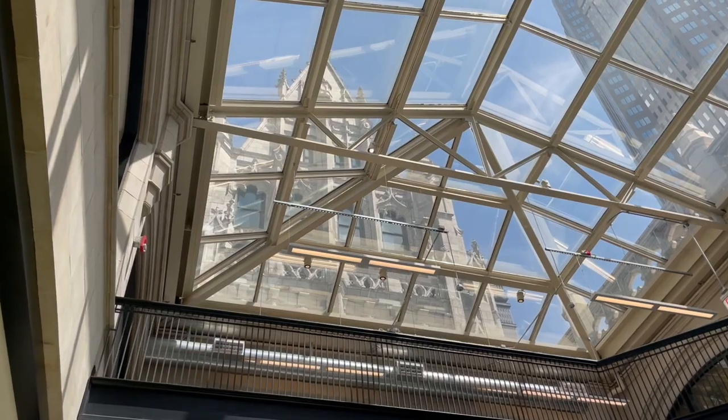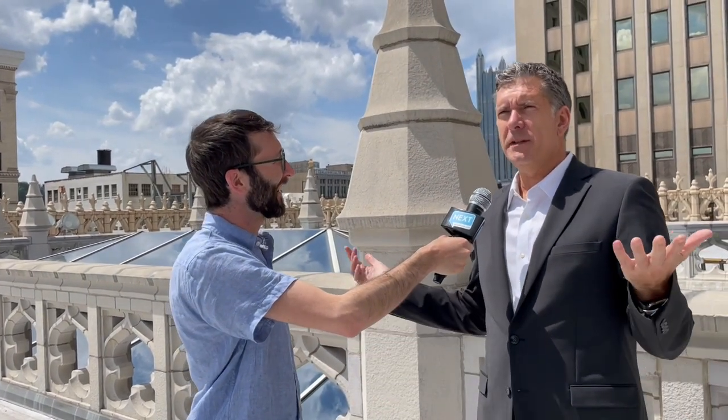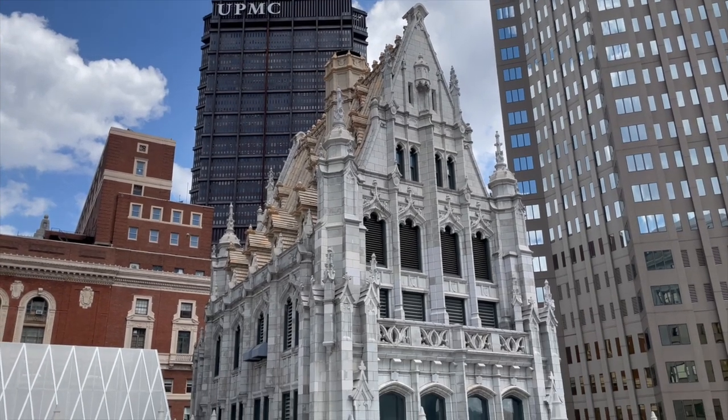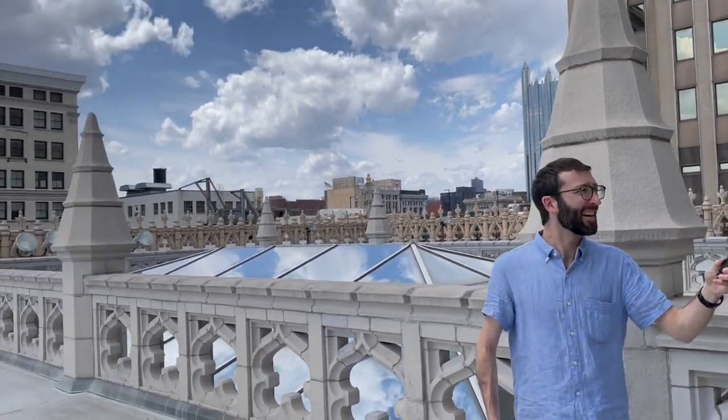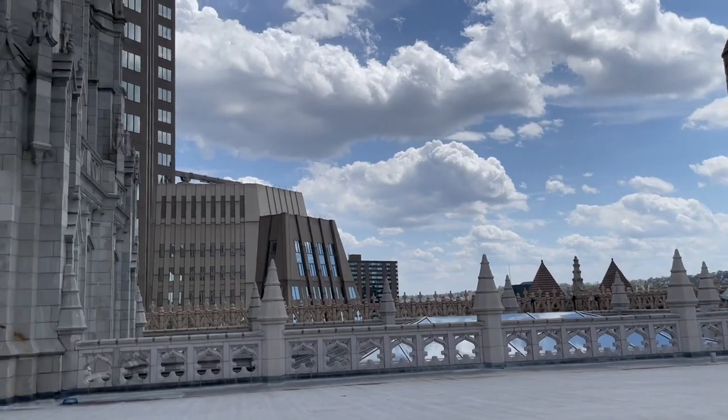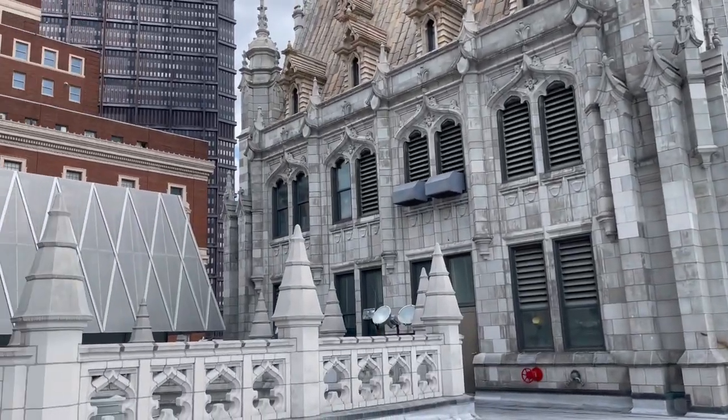Now we're up on the roof with Chris Lasky. So you're explaining that when this first opened, this was a promenade up here. Yeah, so the public was able to come up. It was a red clay tile. And if you can imagine, there wasn't too much to look at. There was the courthouse, there was the Frick building, there was the William Penn, but everything else was open, filled with a lot of smoke, I would imagine, from the mills.